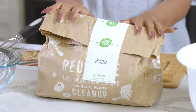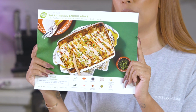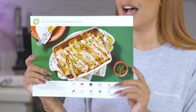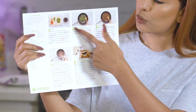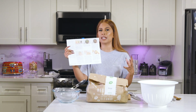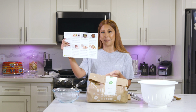Okay, so let's get started. This was delivered to my door today. It even comes with an instruction card. Okay, so it's showing you what exactly we are making, salsa verde enchiladas. If you turn it over, it has pictures step by step of what you are making and how to make it. So I love this because it's super easy. I cannot get lost. You cannot miss the instructions. And then it shows you your final meal. So this is what we are gonna accomplish today.